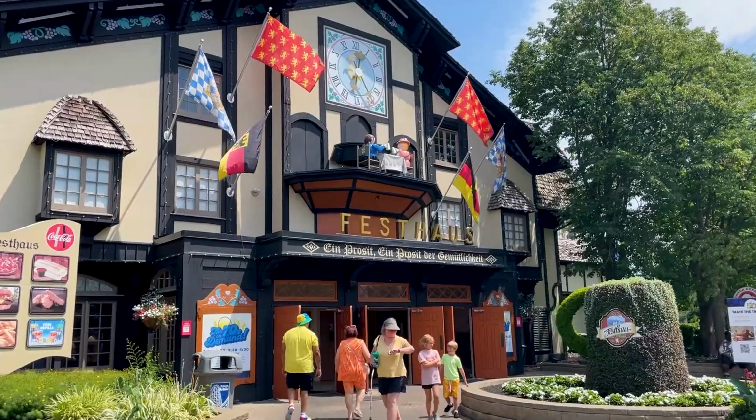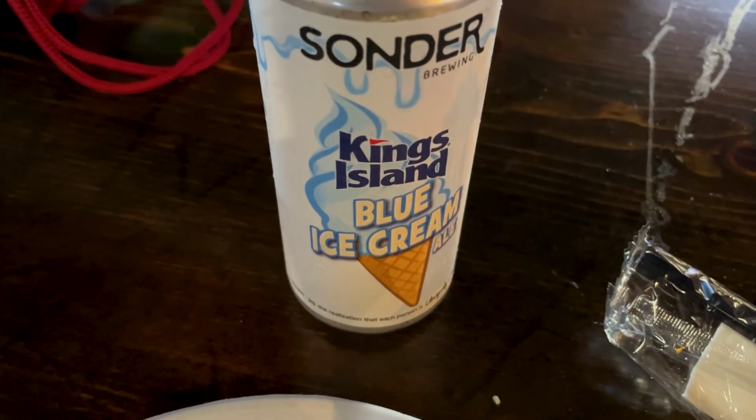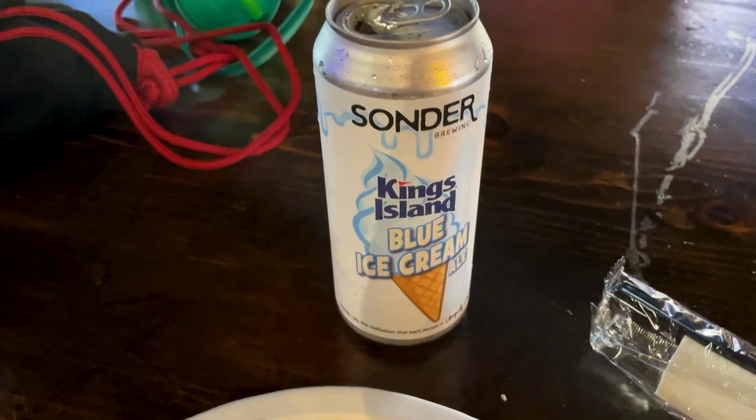Yeah, we are going to the Fest House for lunch. I decided to be basic and get Panda, but I did get the blue ice cream ale that they have here at Kings Island to celebrate the 50th anniversary. So let's give it a try. All right, here we go. Yeah, it does taste kind of like blue raspberry. It does still taste like an ale, like a beer, but it does have that little blue raspberry hint to it.